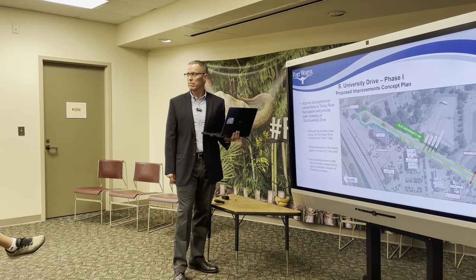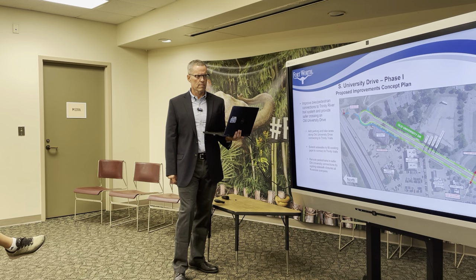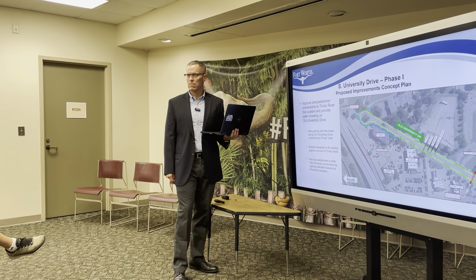I don't think he's talking about the cul-de-sac of Old University. I think he's talking about the other side in Trinity Park. There's a bridge at the end of Old University that enters Trinity Park. You go under the bridge. The cul-de-sac is open at the end and you can get into Trinity Park. Is that remaining the same? Yeah, that's not changing.